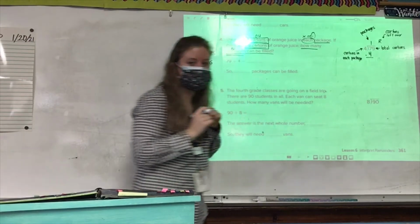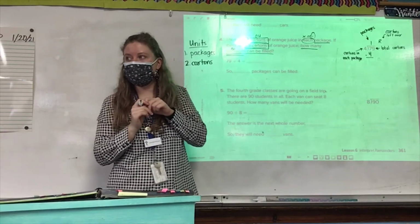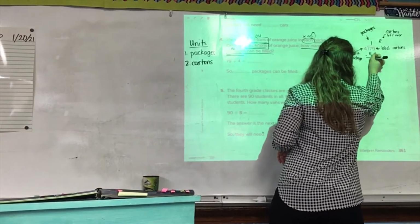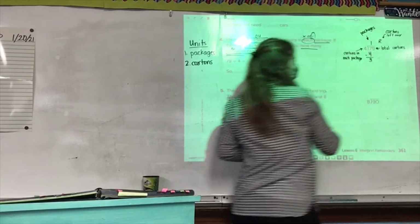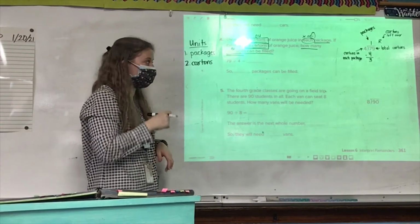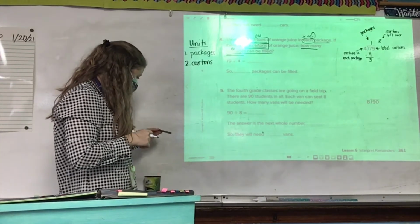Who can help her out? Where do I write the 3? Victoria? Under the subtraction problem. I need to line them up. Notice how everything so far is lined up with the tens place, the greatest place value. Okay, now what do I do?